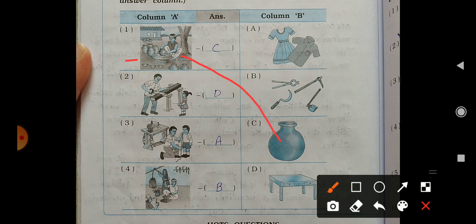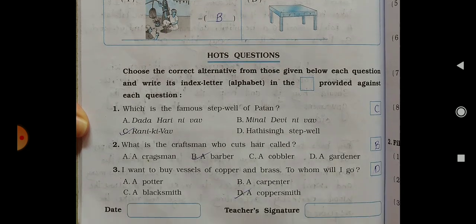C1. What is this man doing? He is a carpenter. He is making furniture with wood. So what tools do they use? They make a table. D. And what is this third person doing? He is a tailor. He makes shirts, trousers, t-shirts, frocks, etc. What is this person doing? They are using this kind of tools. Axe, tongs, sieve. Okay, this kind of suit to match with B. After this, come on to the next question.